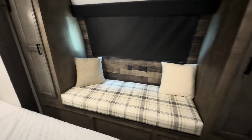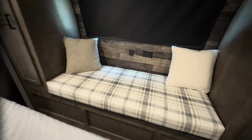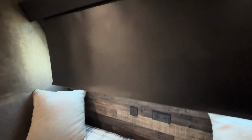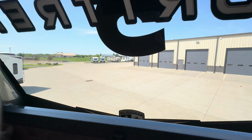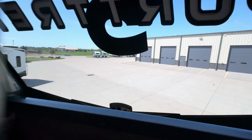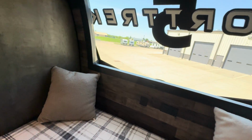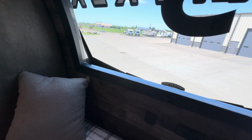You get this awesome front bench seat with 2 outlets and 2 USB ports and storage underneath. This is awesome just for sitting at and looking outside. Your front window. On each side, you have a shirt closet. And I should mention this, when you pull this shade down, just magnetically attaches there.